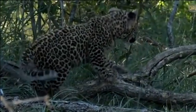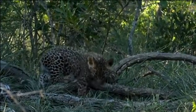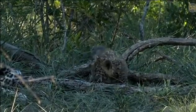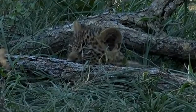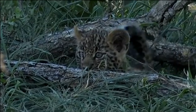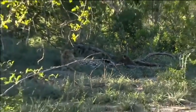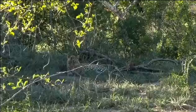Up the tree we go. We're going to try and balance now. This is just so sweet. Look at that. Not very balanced yet. This is the coolest thing to see. Look, she's going to jump. I think she's readying herself maybe to pop up over the top of the branch. See the little tail twitching already? I wonder if she's going to pop up over. No, she's decided the tail's too interesting. And back again to trying to play with the tail.